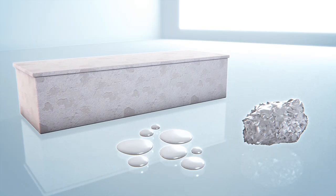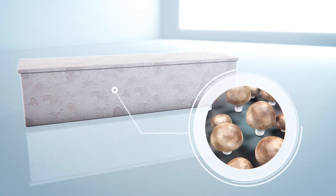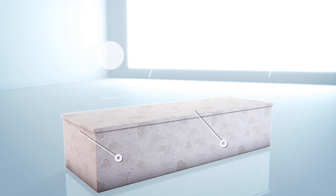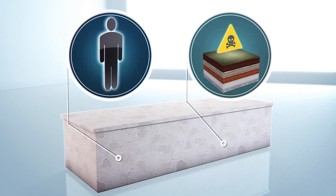Mycelium breaks down material by emitting enzymes and is able to eliminate both organic toxins and heavy metals in the environment through a process called mycoremediation. It acts like a filter and can convert these toxins into nutrients.